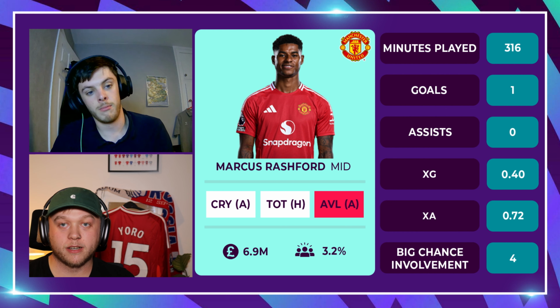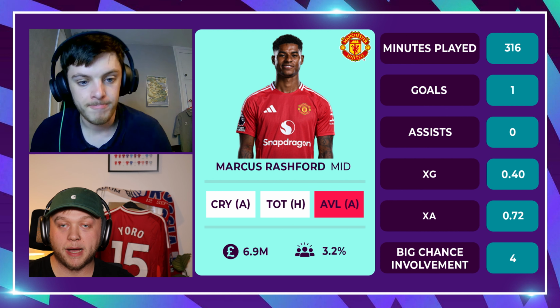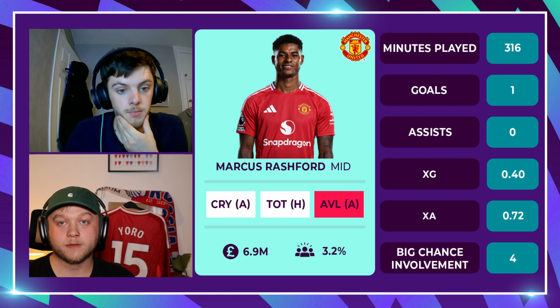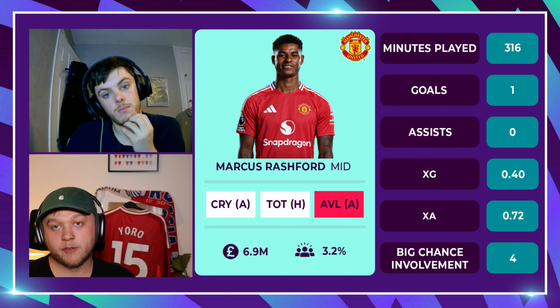So we're seeing a lot more crosses from him, playing quite wide out on the left. Maybe not as much goal threat as what we've seen before. Against Barnsley in the week, he did start up front and play through the middle. Lots more goal threat. Obviously him and Garnacho sort of teamed up for multiple returns in that game when they won 7-0. So yeah, obviously I'd take that with a bit of a pinch of salt.